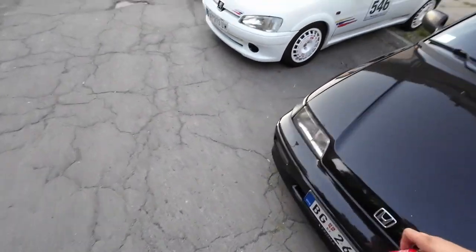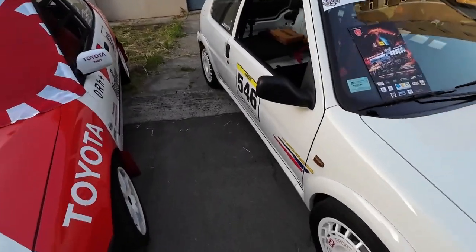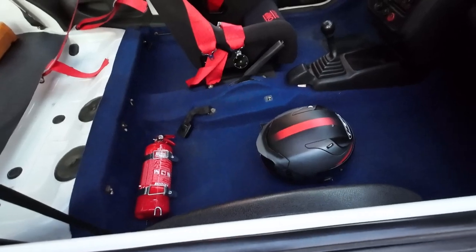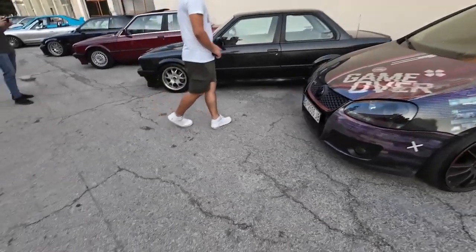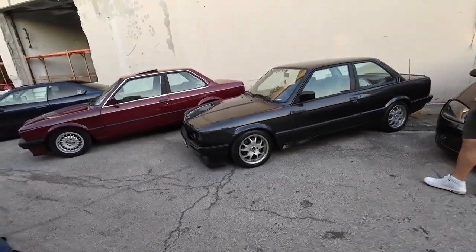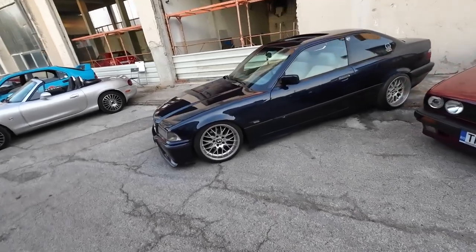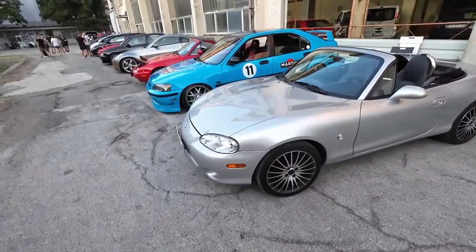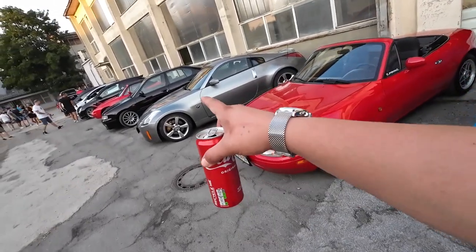Pretty rare these days. A nice Peugeot. Emptied out. Looks like a fun car to drive. Green carpet. Another one. Nice E36. 350Z appreciation.